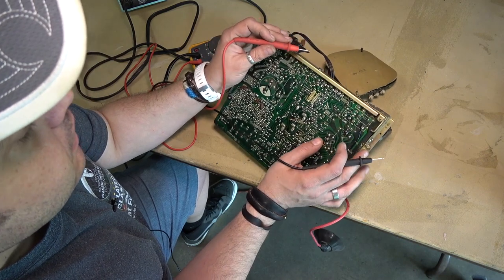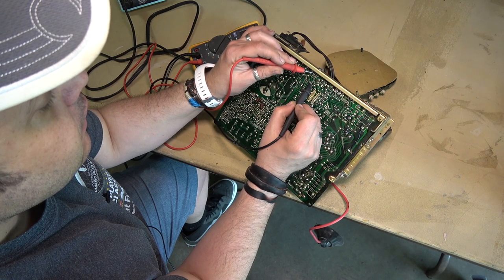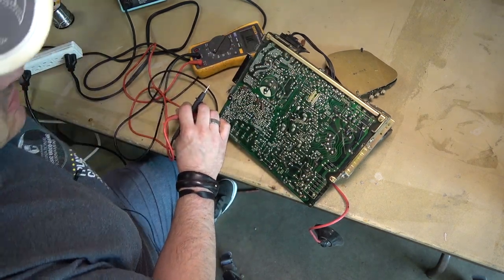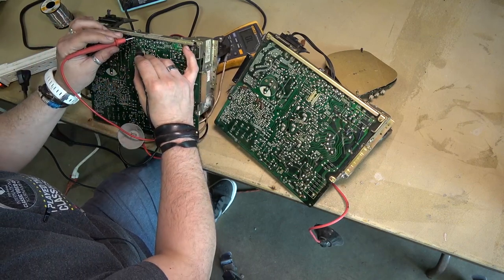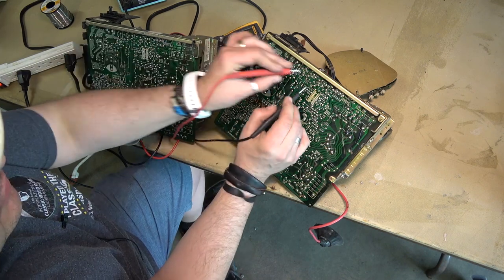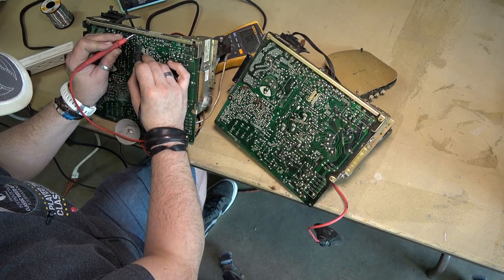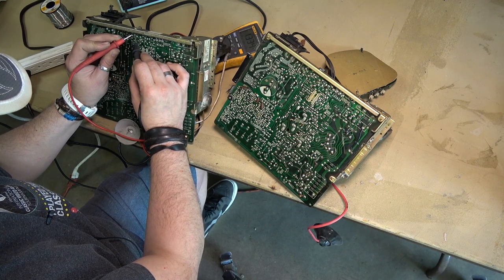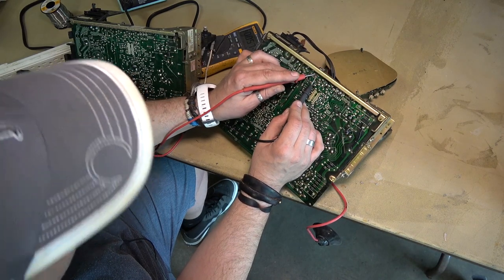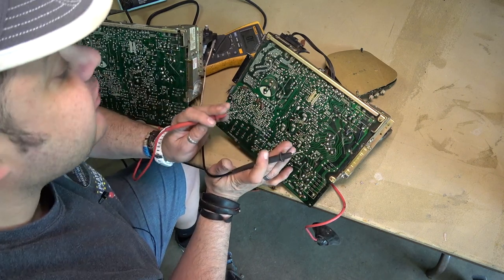Wait a minute, that one. Can't really tell here. Let's check. Let's compare that one. That's the vertical linearity. I mean, what are the odds that we have two? Okay, vertical linearity on this one beeps, but not there. I don't know what to make of that. Okay, actually this one behaves the same exact way. So I'm guessing that vertical linearity is supposed to be that way.